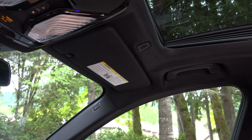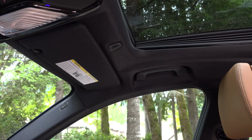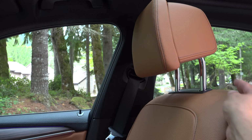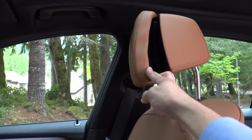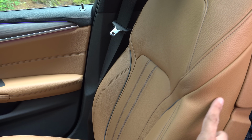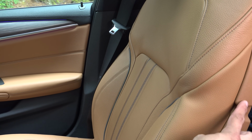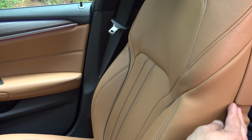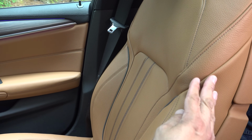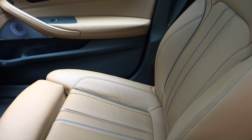As we look around the interior, keep in mind that our model does have about $6,000 worth of options on it. Up front we find fixed height seat belts and four-way adjustable headrests with the butterfly headrest feature. This model also has the up-level seat package, which allows you to change the curvature of the seat back. That's why we find just a very slight crease right here, and of course this separate section right here that splits open as you tilt this top section of the seat forward. The front seats also feature inflatable side bolsters and that extending thigh cushion.